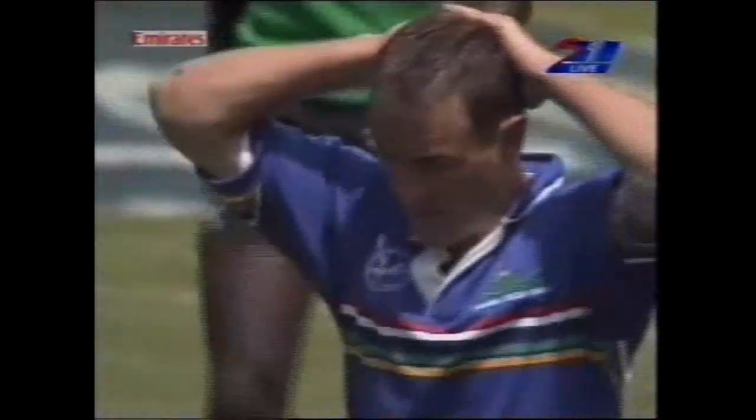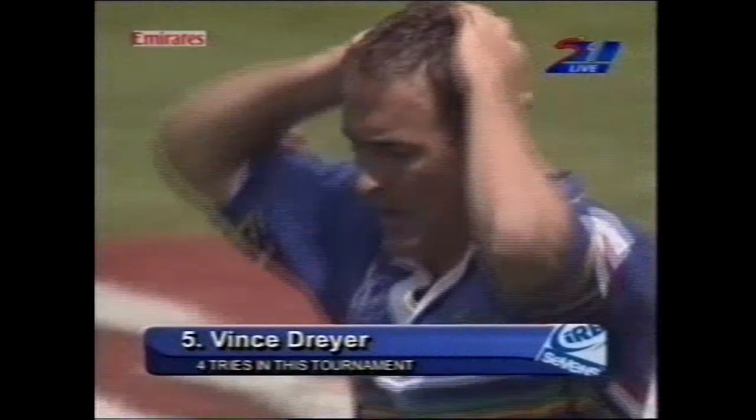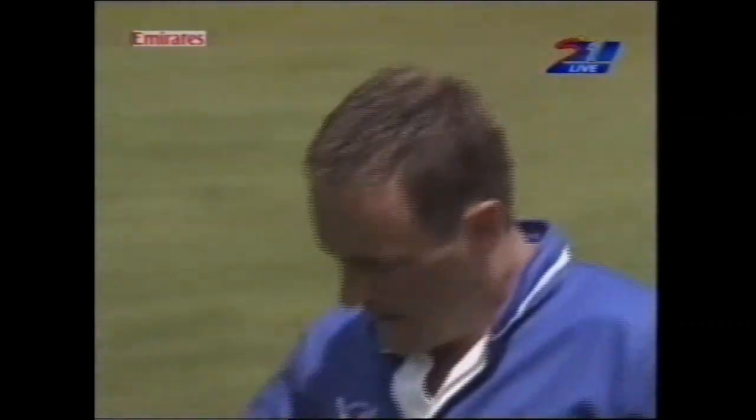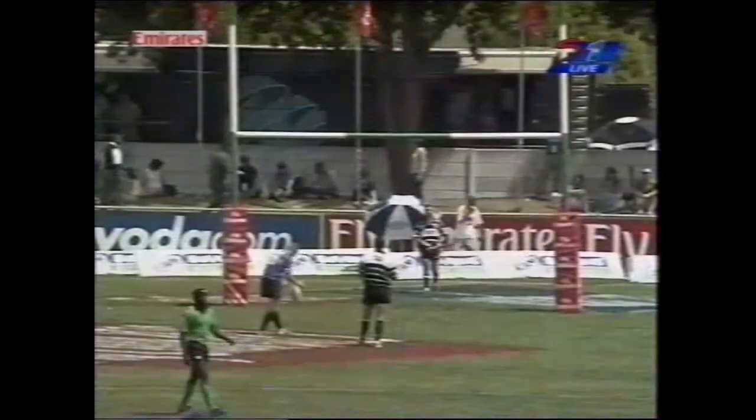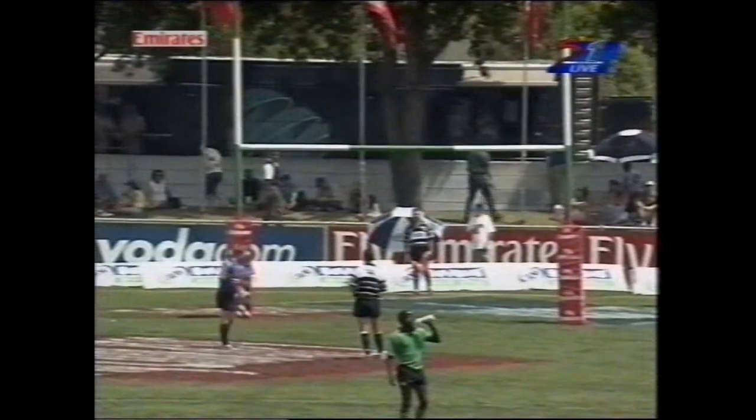Fine work initially by Kruger. He made the opening. And he had the man alongside him, Vince Dreyer, to run it in. Dreyer scoring his 4th try of the tournament. It's under the post, so should be an easy 2 points.